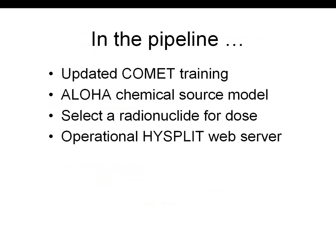And the last thing I wanted to say is what's in the pipeline for this particular website, and hopefully soon the operational one. There is updated COMET training coming that's going to describe to everyone how to use these products, how to run them, going through different examples. We are working on a LOHA chemical source model to add to this. So instead of having to specify the actual emission rate from an accident, you can specify something a little bit more generic and let the model figure out what the emission rates are. We're going to do a little bit for the chemical accidents, like the Nuclear Regulatory Commission is doing for the power plant accidents. And we have been working on a radionuclide option as well to do those calculations, but that's still in the testing phase.